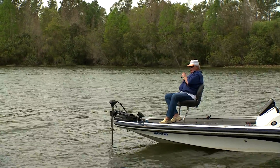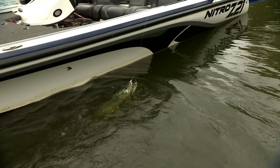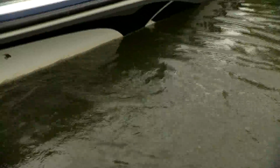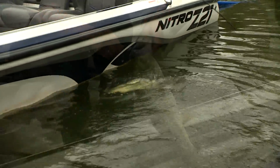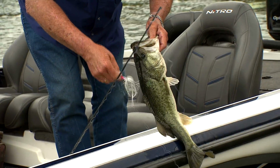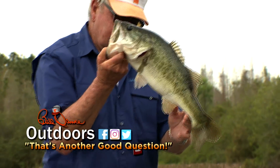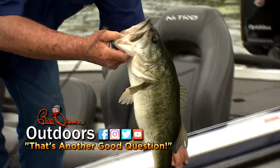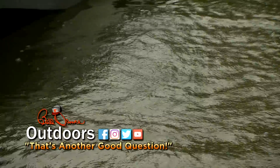Yeah, we got him somewhere. Just full of grass. Oh, you're gonna make me come to the back. I don't want to hurt you. Nice. Okay. Toodaloo. Thank you.